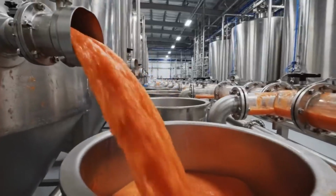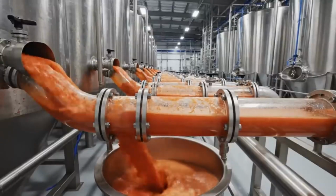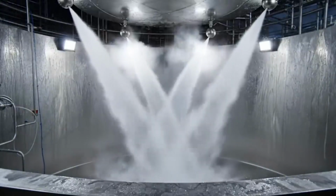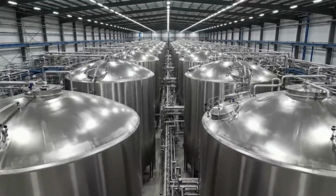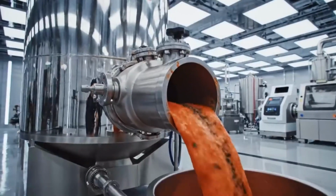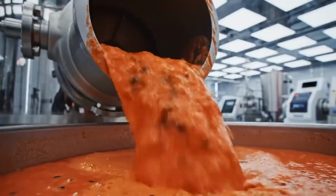From colossal tanks, the perfected blend is transferred, ready for its next transformation. The blending farm stands as a testament to precision, scale, and innovative production. Immense pressure transforms the papaya mix into a perfectly smooth beverage.